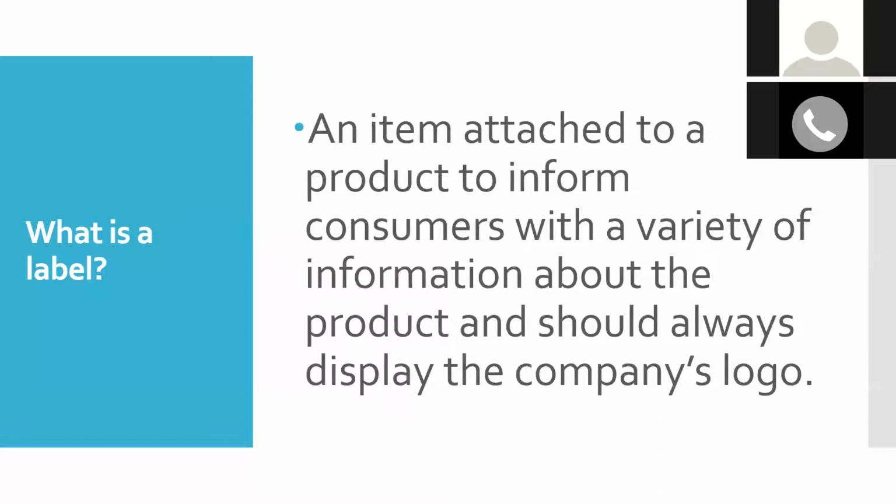Now, a label should always include the company logo, but it's telling the consumer a lot more about the product. So when we say this product is organic, non-GMO, natural, fresh, those types of communication strategies about the information of the product, about how it's produced, or telling the farm background, the farm story, those types of things go on a label.